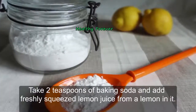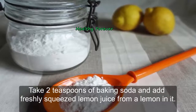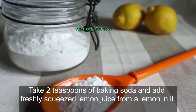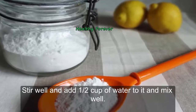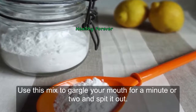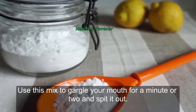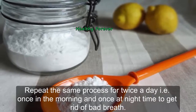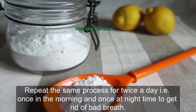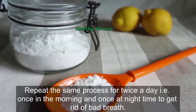Steps to be followed. Take 2 teaspoons of baking soda and add freshly squeezed lemon juice from a lemon in it. Stir well and add a half cup of water to it and mix well. Use this mix to gargle your mouth for a minute or two and spit it out. Repeat the same process twice a day, i.e. once in the morning and once at night time to get rid of bad breath.